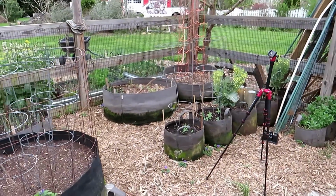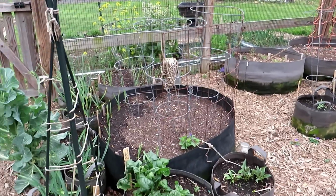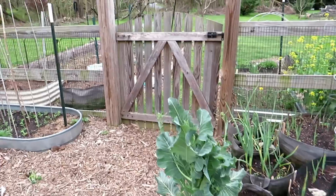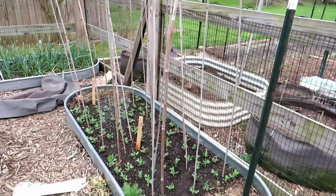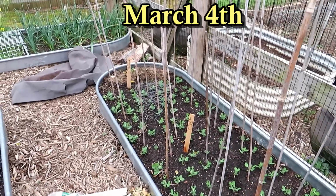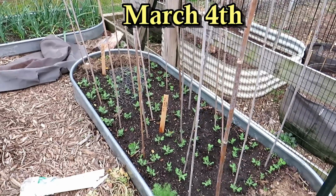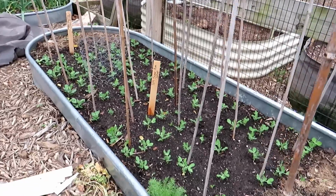So I've got my container garden set up. Lots of garlic coming in, peas are coming up. Let me just show you the peas. These were put in on April 4th, just to give you an idea. Today is about the 11th, I think, of April. So this is 4 or 5 weeks of growth. They're looking good. It's beginning to warm up.